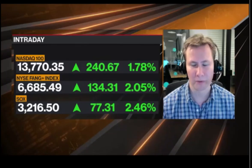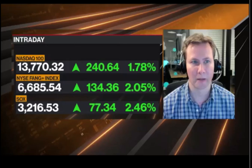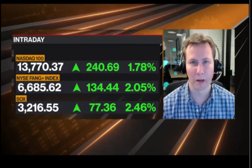A very easy level to watch in the Qs is 335. And if we can remain above that level, which is an area that we've had a little bit of trouble getting through, maybe we can see a little bit of daylight ahead and a move higher in the Qs right here.